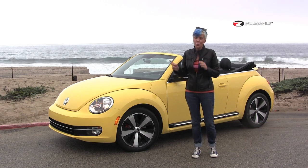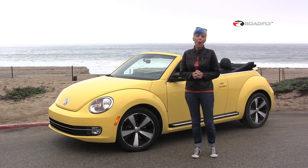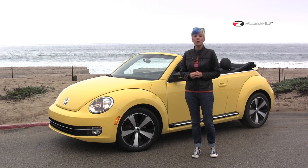Look, this car is so much fun to drive. It's got a lot of history behind it. I love my time in the turbo, and it's gonna go on sale in December. So if you're looking for fun, check out the 2013 Volkswagen Beetle.